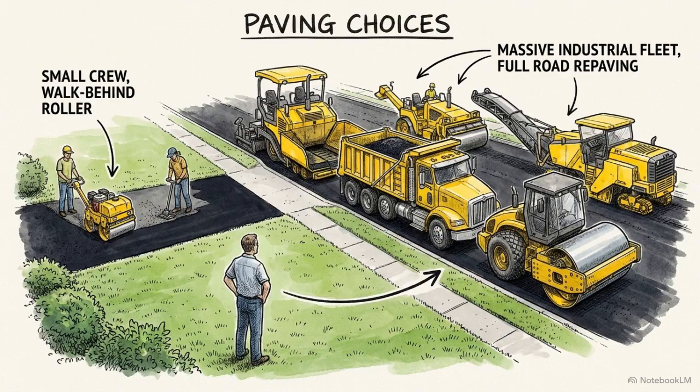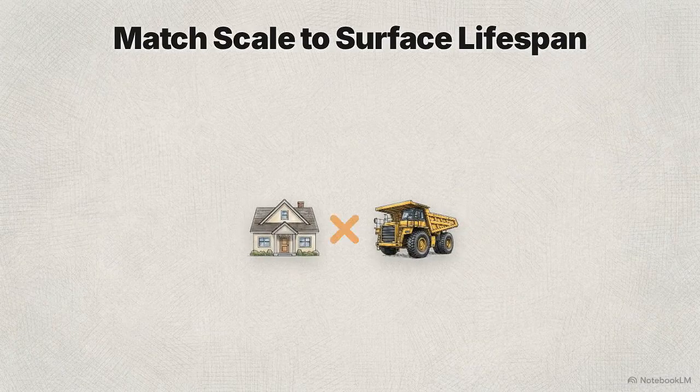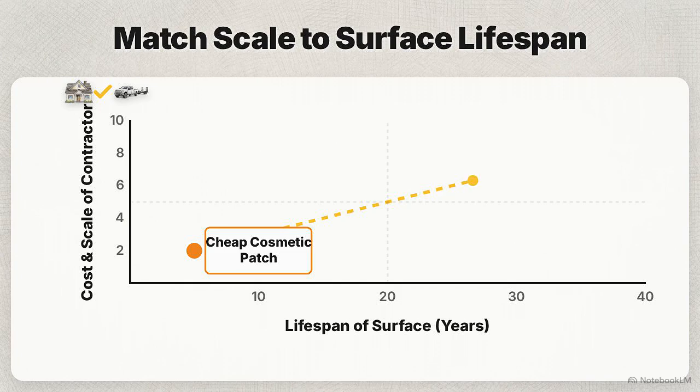Your primary challenge as a property owner is navigating a strict trade-off. You have to perfectly match the physical scope of your project to the operational scale of the contractor. Let's map contractor scale against surface lifespan on a quadrant chart. On the bottom left, a cheap cosmetic patch means low cost up front, but a dismal weather lifespan. High on the right, proper base repair demands heavier equipment, but delivers a surface lasting decades.